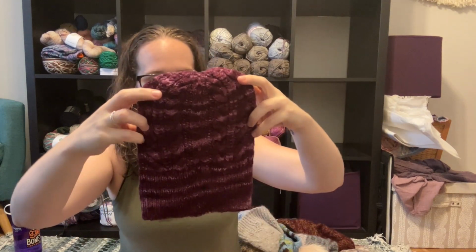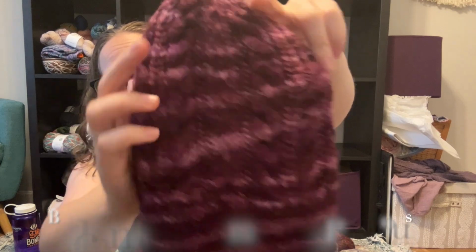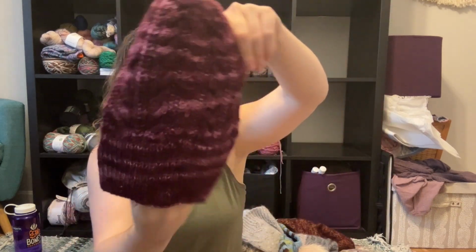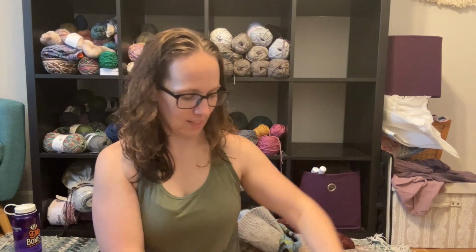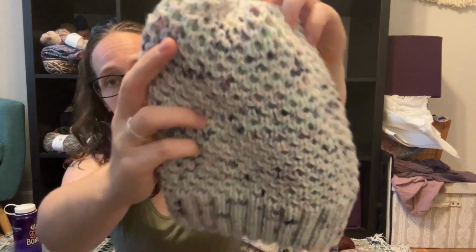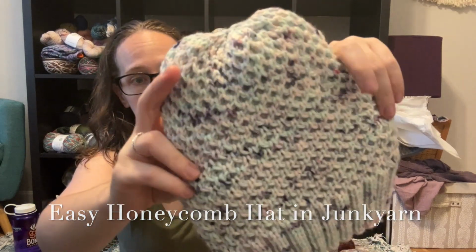What yarn was this? I'll check my Ravelry because I think this might have also been a test. It's got pretty cables. Also don't wear this, so that's also gonna go. I don't actually remember what yarn this is. Also might be on my Ravelry. This is a hat designed by Gabby. I wear this one sometimes, so I am gonna keep this one.